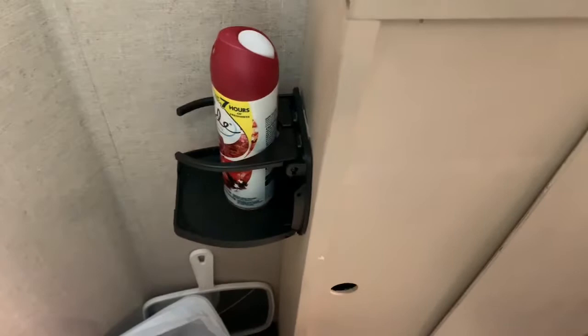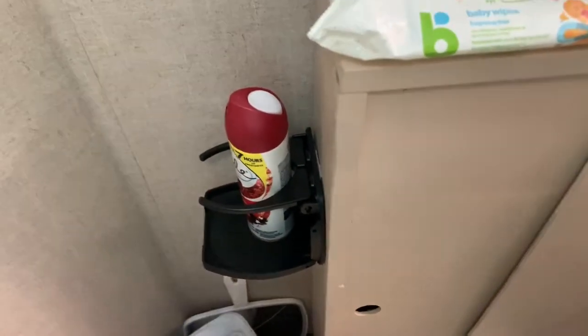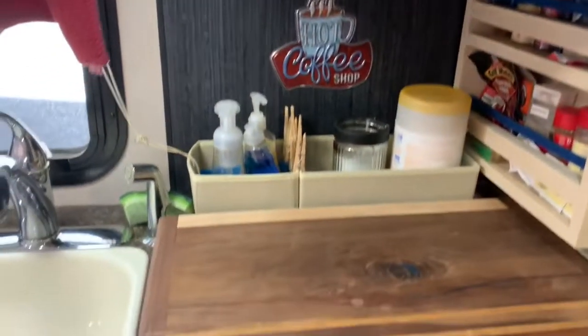I also mounted the air freshener because the hubby doesn't like to reach all the way to the ground when, you know, there's stuff in the toilet. So sorry, TMI. And let's see, I think that's it. Did I forget anything? If you have any questions, let me know.